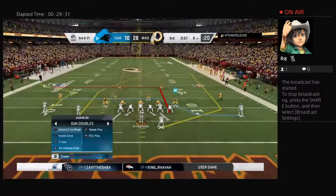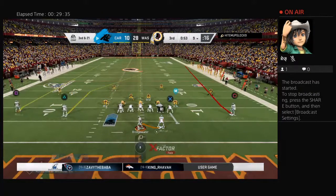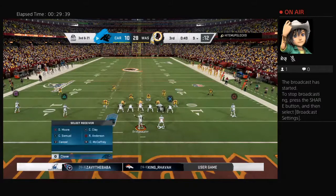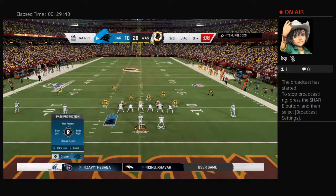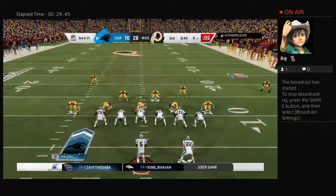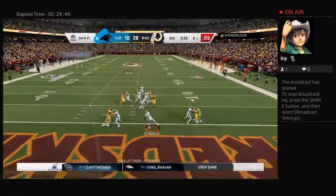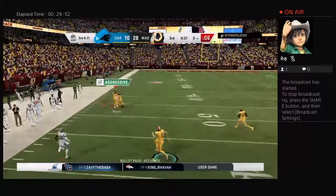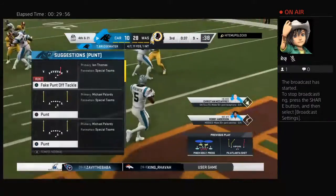After the sack, they'll come up now 3rd and long. Yeah, I wouldn't be surprised to see them run the ball here just to try and get some space. Instead, they want to throw it off play action. He's going to look deep for more. And he bats it away, and it falls down incomplete.